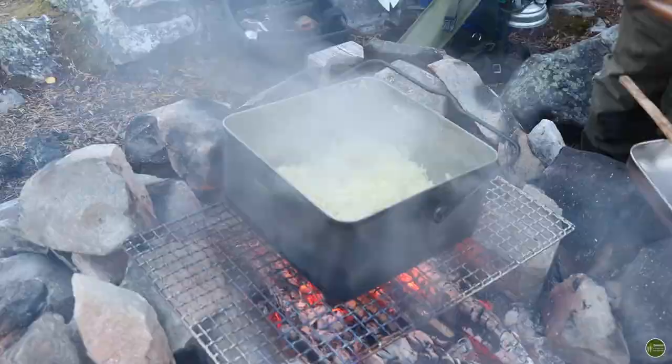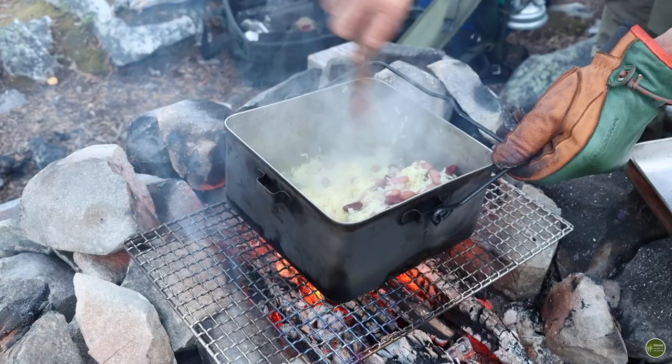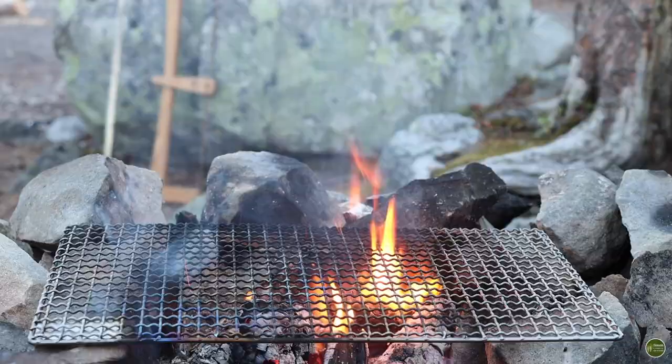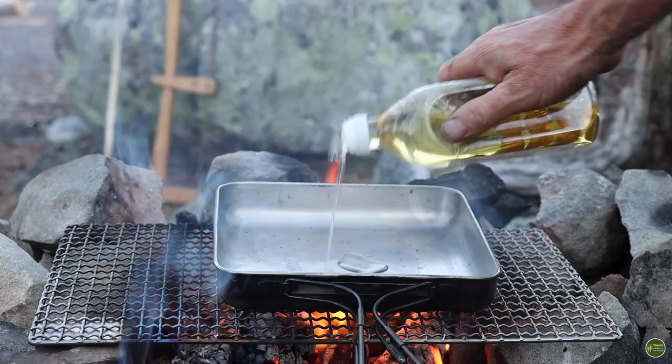Got a carton of beans here, which I'm just going to chuck in as well. We can heat up as the last of the rice just cooks. And then with the reindeer and the veg.